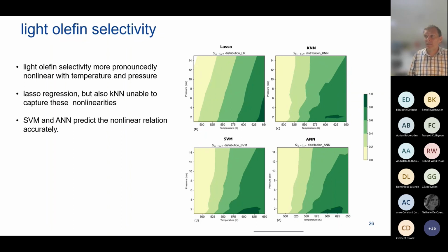Continuing towards the light-olefin selectivity, the essentially linear behavior of the lasso regression is confirmed, making it clear that lasso regression does not suffice to describe the pronounced nonlinearities that are typically encountered in chemical kinetics. K nearest neighbors, as such, is doing a better job, although the island of optimal behavior is not as accurately reproduced as it was with the support vector machine regression and the artificial neural networks. So these latter two stand out as the best candidates to reproduce chemical kinetics data sets.